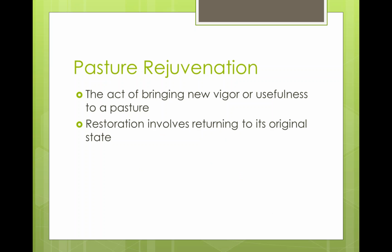So, what exactly is pasture rejuvenation? Well, it is considered the act of bringing new vigor or usefulness to a pasture. And by pasture here, we're referring to seeded pasture, often with introduced species. Now, restoration is something a little different. It can include that rejuvenation or have the result of rejuvenation, but it really involves returning to its original state some plant community, in this case what we would use in our native grasslands. And some of the techniques that we use in rejuvenation can be used for restoration, for reintroducing species.